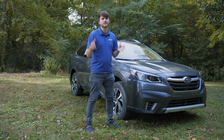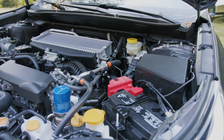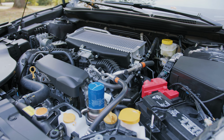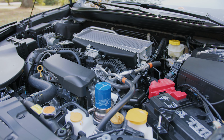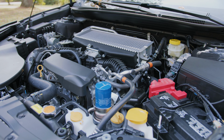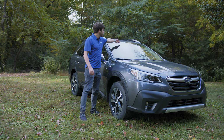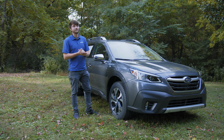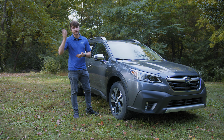Now under the hood, since this is the XT, you've got the 2.4 liter turbocharged boxer engine. You've got 260 horsepower, 277 pound-feet of torque, 30 miles per gallon highway, 23 miles per gallon city. Again, if you don't have the XT, then you'll have the 2.5 liter engine. Up top here, you've got your EyeSight driver assist system and an entire suite of safety features that I can't even get into because there's so many, but here's a list.